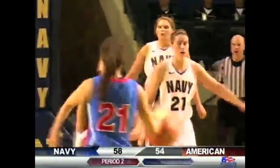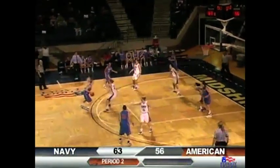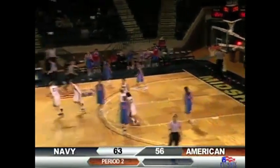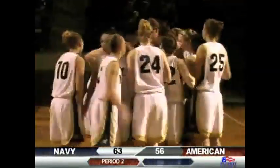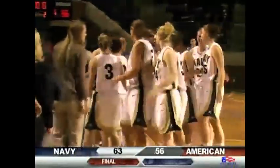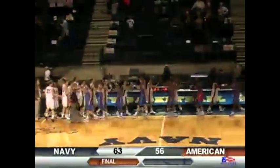Strack down the length of the court. Off the glass, no good. Rebound kept alive. 3 seconds left to go. 2 seconds. Lear won't get a shot off. Navy sweeps AU. They're back in first place. Mids win it 63-56.